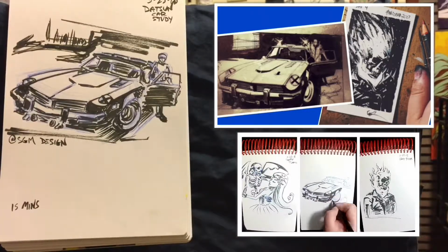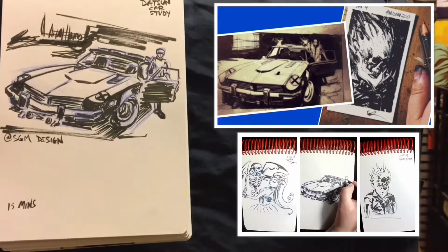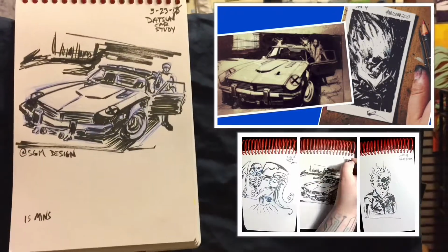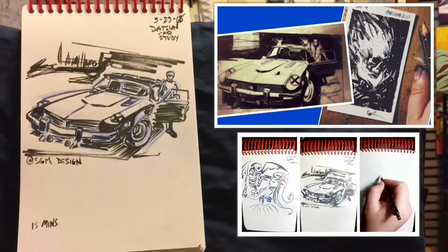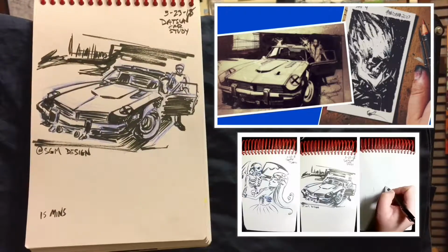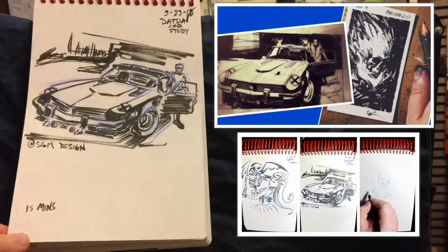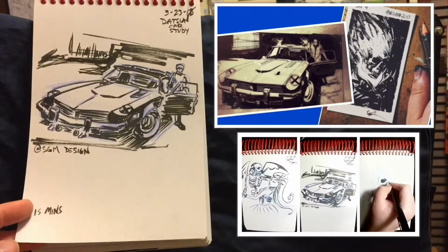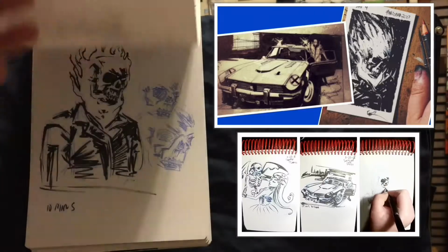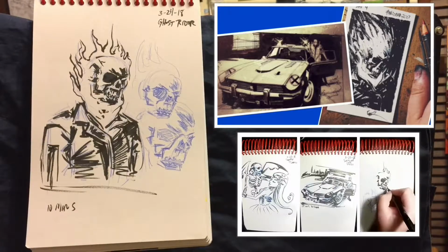Moving forward, you have this sweet Datsun-esque sketch. It's one of Sean Gordon Murphy's favorite cars, so of course it was going to get some love in my sketchbook at some point. I believe this was from his White Knight series, when he has this stockpile of cars that they turn into Batmobiles. Some more practice with skulls.